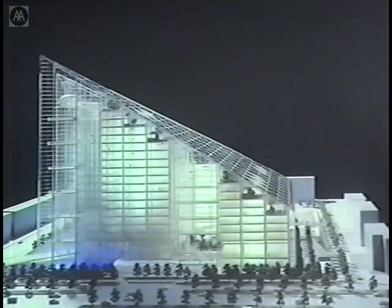This is the last project I'm going to show you, which is currently the most exciting project we have on our drawing board. The commission came about 2 years ago. It took us a long time to get to where you see this model.